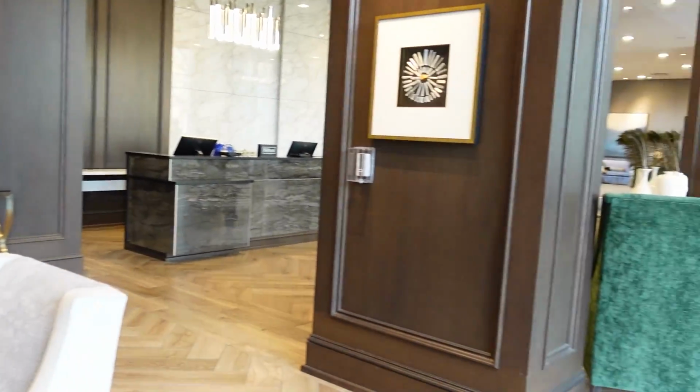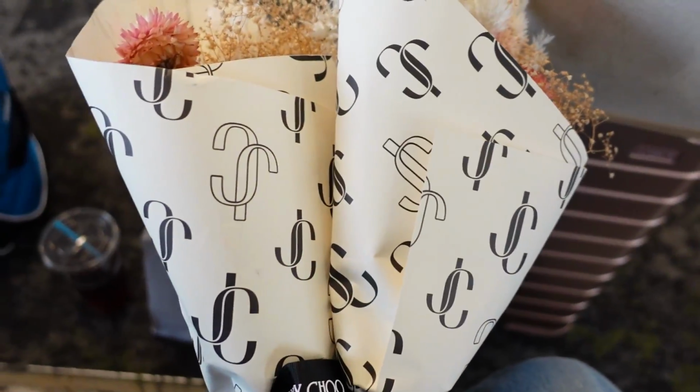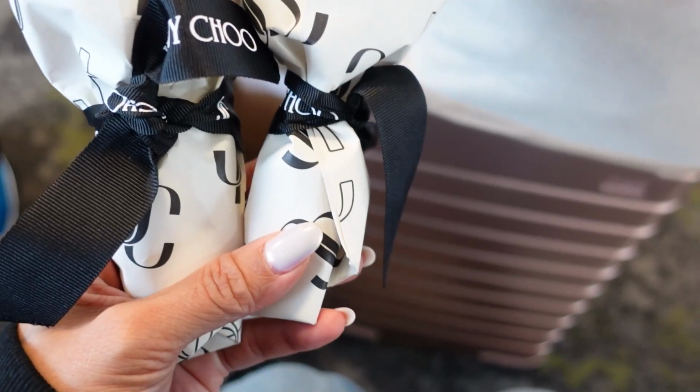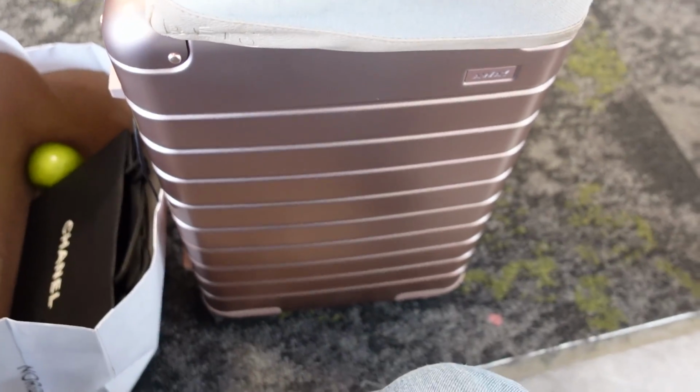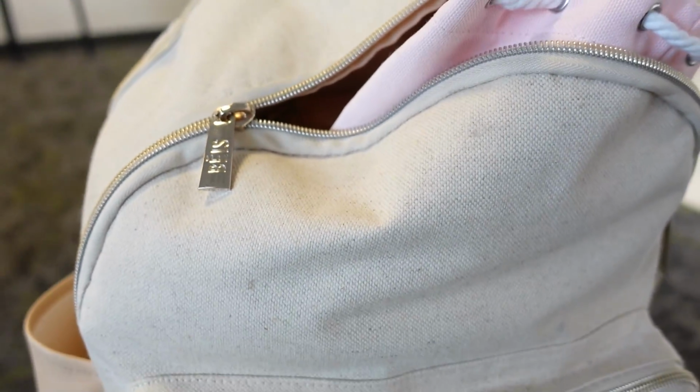We are leaving now. Here is my luggage. Very nice hotel. And heading to the airport. All right, I'm here at the airport on my way home, and so here's my luggage situation. I have my Away bag, I have my Bagsmart backpack, and everything is fully stuffed to the gills because I only packed my carry-on, but then I got some other stuff.